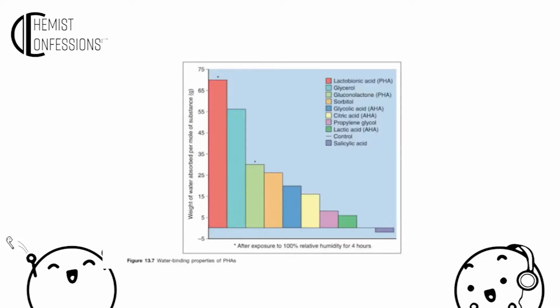Okay, and then finally, this is probably another one that's in the category of chemist care, but consumers might not. Please care. We care, therefore so should you. They looked at the humectant properties of gluconolactone in comparison to things like glycolic acid, lactic acid, and propylene glycol, and found it to perform as a better humectant than the rest. So I thought that was kind of nice.